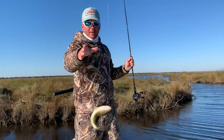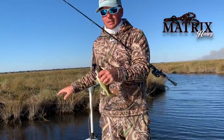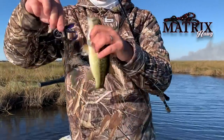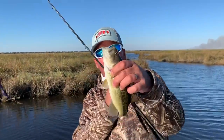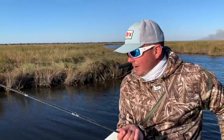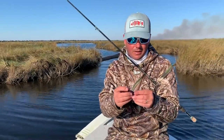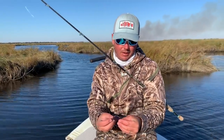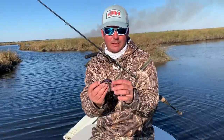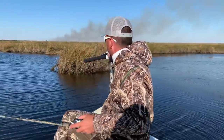Little rascal. Let me show you the hook setup that we're using here with this Matrix brush hog. Like I said, this is our Couchon Delay color. It's like our purple June bug style color. This little bass, let me set him down for a second. What I have here is a 1/4 ounce shaky head hook where we screw it into the head of the hook, and then I'm just gonna rig it weedless for a little bit of grass in here, and that's a Gamakatsu hook on our little golden eye shaky heads that we carry.